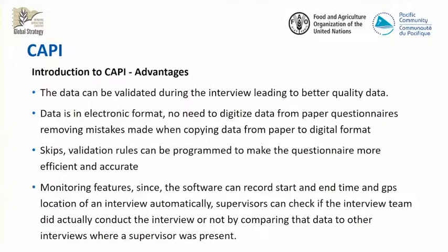Before, with PAPI, if the enumerator made the calculation wrongly, it's something that we needed to clean during the data processing or the data cleaning. Now this is happening while we are entering data into the questionnaire. Data is in an electronic format, so there's no data entry process, which means that we save time and money, and that we can disseminate data in a shorter time.